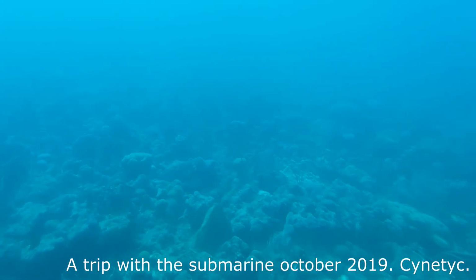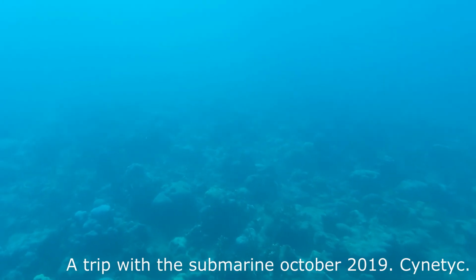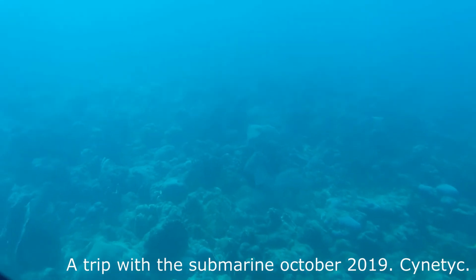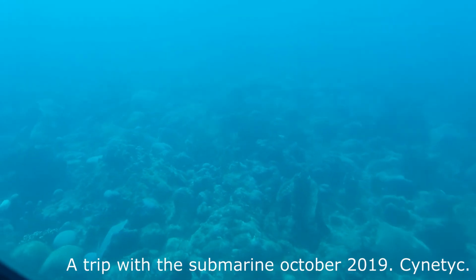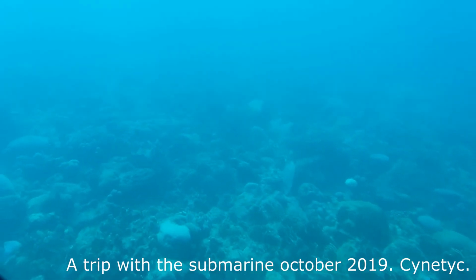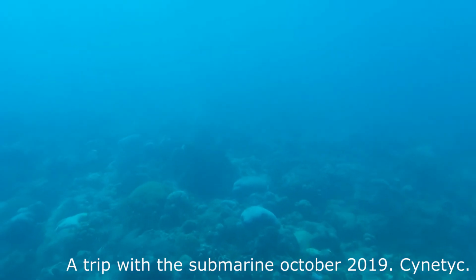Someone said turtle, turtle. There he goes. You guys aren't showing these turtles early enough. Did anyone get to check whether it was a male or a female? It was a female. I couldn't see behind it, but if it was a female, it was a female hawksbill turtle.